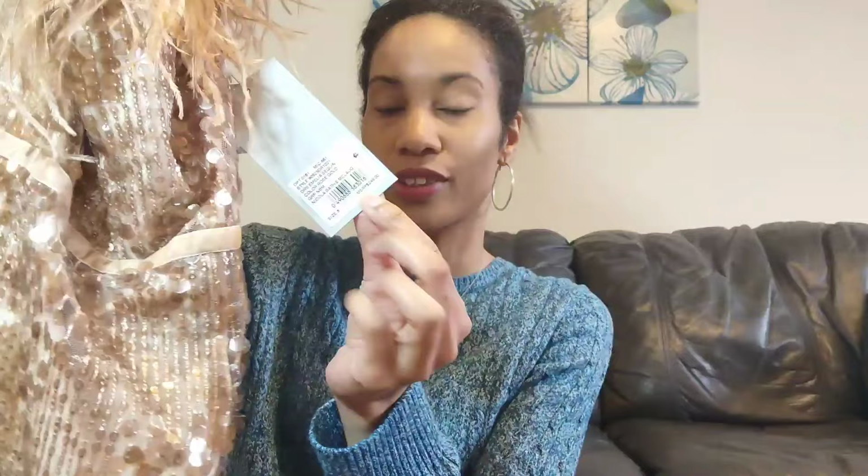It's so interesting. The comps look great. It's new with tags. I think it's beautiful. I think this is going to be great for my closet. It says the original price is $249, so that's really cool. And I'm going to very carefully fold it back up and put it back in the plastic bag because I do not want these sequins or feathers to get damaged.